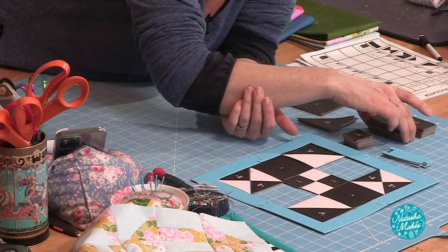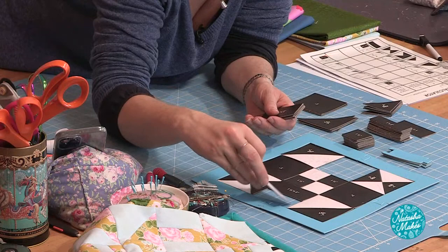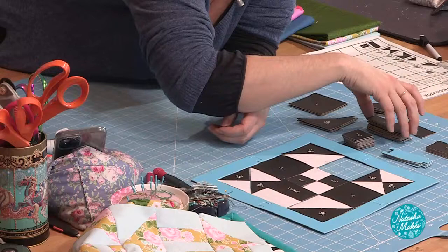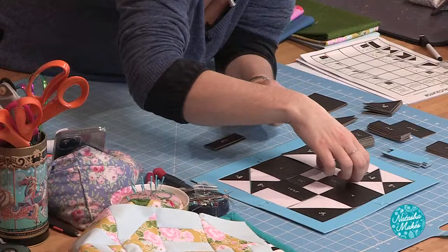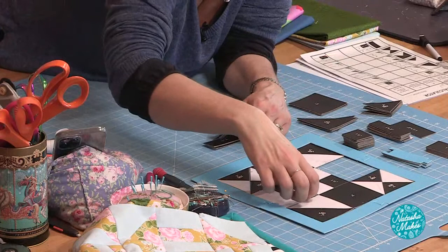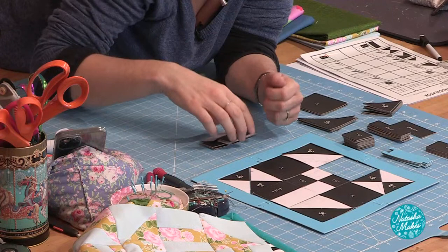So then that just leaves these that we haven't done. So maybe do we want to do that and that there? Or do we want to go smaller and go white, then black, then white? Or do we want to spin it and have it so that, what does that create? Ooh, well that's interesting, isn't it? That gives us something different straight away.